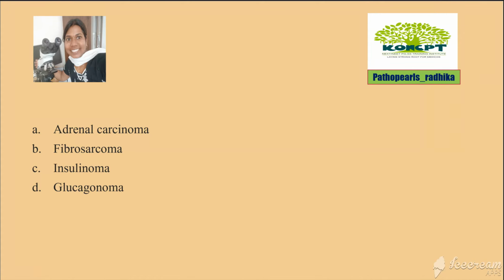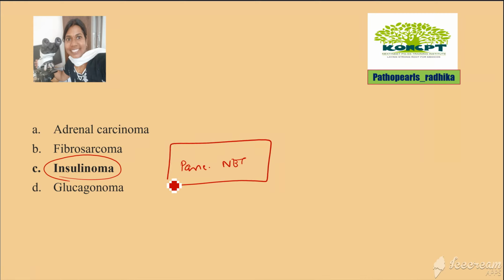Okay, so now let's go for the options. So now look at the options. So you're having insulinoma as an option. So your answer must be insulinoma. So what is insulinoma basically? So insulinoma is nothing but a pancreatic neuroendocrine tumor. So your pancreas has got exocrine function and endocrine function. Exocrine function basically helps in digestion, whereas in your endocrine function you have a lot of other functions.